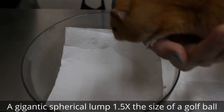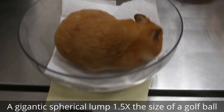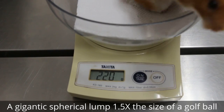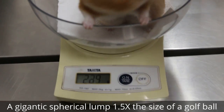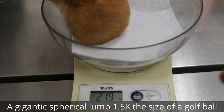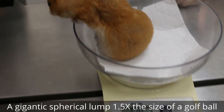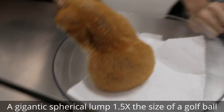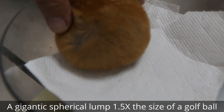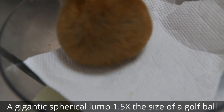Today, 28 May 2017, this Syrian hamster, female, 1.5 years old, weight 22... come down first, sit down first, 224, it's about 219, okay. The complaint is this swelling on the back, about two golf balls in size, or one and a half golf balls in size.